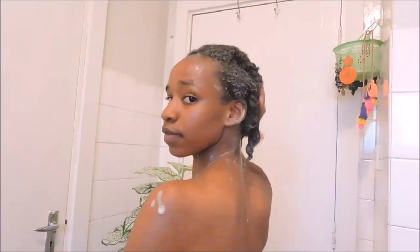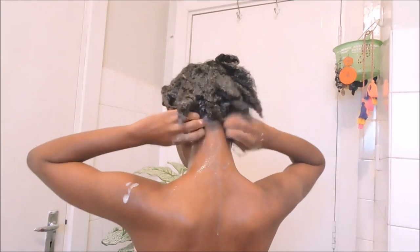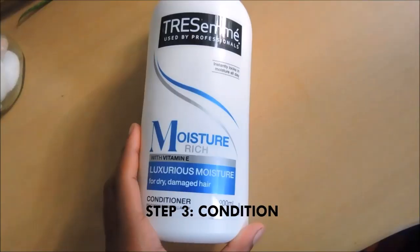Then I have this hair massager that I got from Best Lady for like 25 shillings, and I use it to go around my whole scalp, making sure that blood is really circulating. I do this at every single point of my hair, and then I distribute the rest of the product throughout my hair. My scalp was really clean after this, and the next step was to condition.